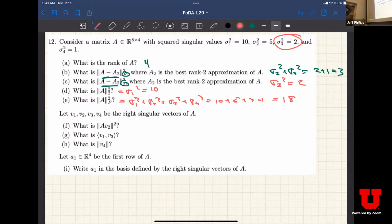V1 through V4 are the right singular vectors of A. What is the norm of A V1, squared? I put the squares there to make calculations easier. So this is equal to, well, this is exactly sigma 1 squared.